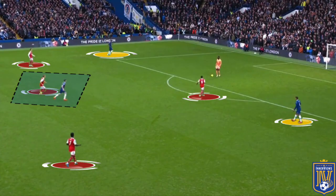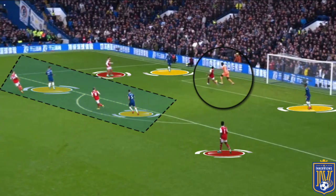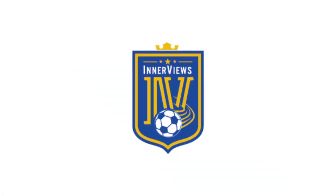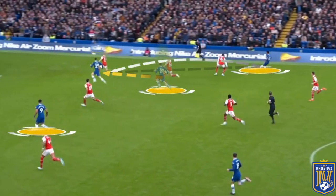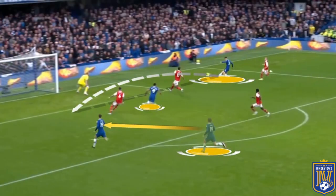The manner in which Chelsea looked to overcome this press was by simply having Mendy get on the ball, and from there they formed a temporary back three with Azpilicueta and Cucurella pushing forward, and that's where you'd see Martinelli now being forced to close down Saliba. And from here, on several occasions, what we ended up witnessing was that Zinchenko would cover for Martinelli, and Chelsea would look to play long balls over the press into the path of Sterling, making runs into the space beyond Zinchenko.